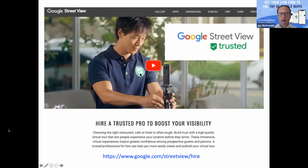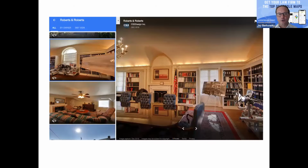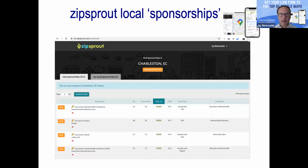Basically, if you go to google.com/streetview/hire, you get a professional who's certified by Google. This individual will come and they'll take a picture of your website. They'll also do the interior called Google 360, and then they will post that through their certified account. It's like when Google sends you the postcard, they're verifying that you're actually at the location. You can take mail, right? Same thing with sending out someone to shoot photography at your location, and that Google certified individual uploads that photography and those videos. They're certifying that you're actually there. And here's a Google 360 we did with my friends in Texas.